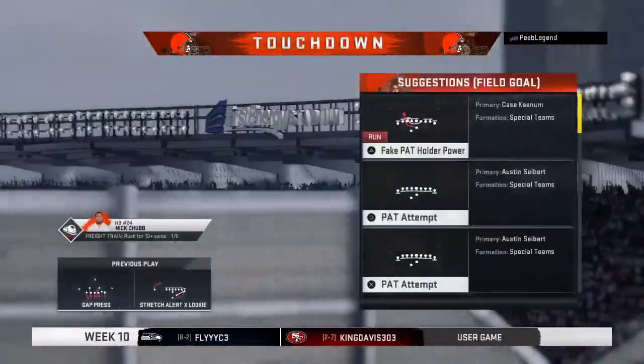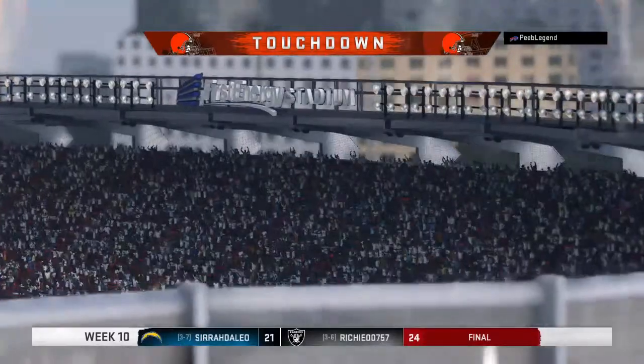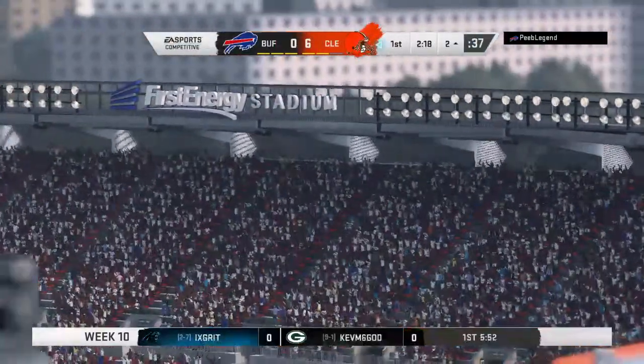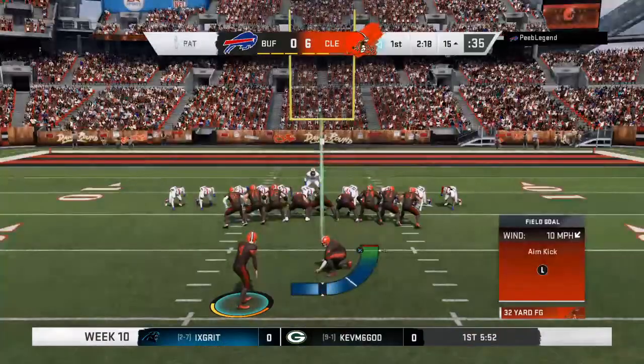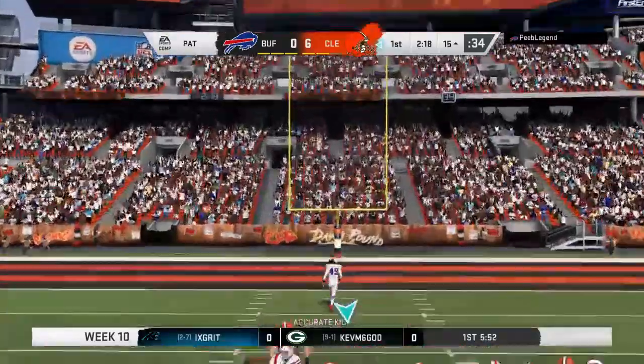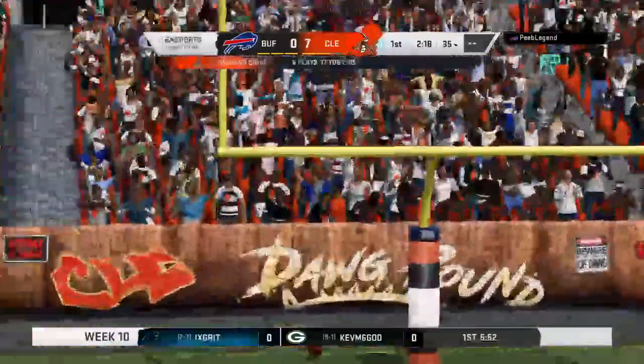Touchdown, Browns. Nick Chubb with touchdown number 8 on the year, as his guys are able to strike first here in this opening quarter. Austin Seibert on for the extra point. It's up and through to make it 7-0 Browns.